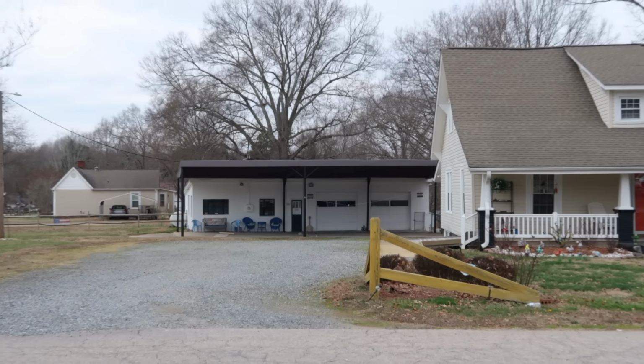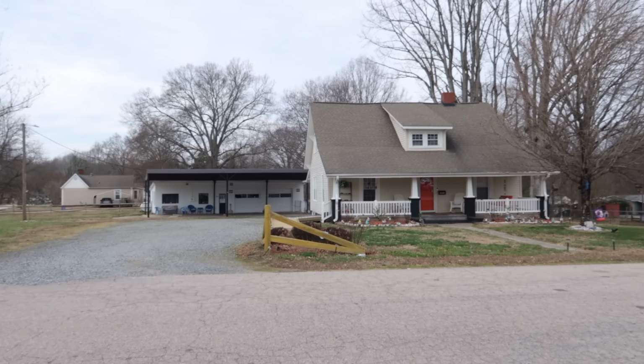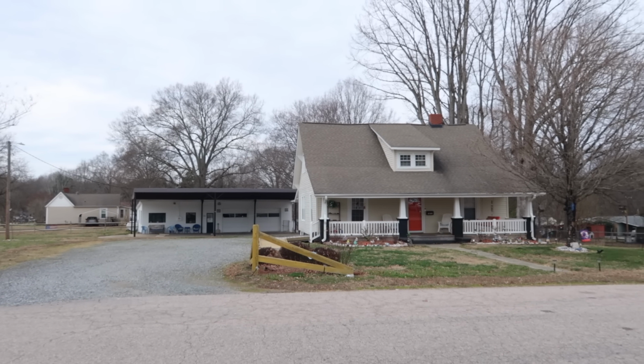That is so wild. But right there is the Ralph Earnhardt house where him and Martha lived, Dale. And that's where it all started.